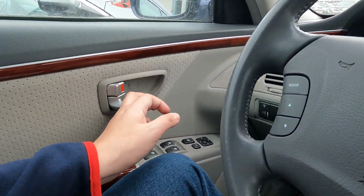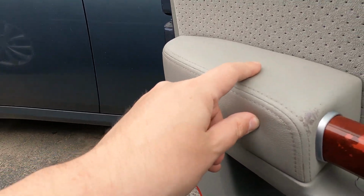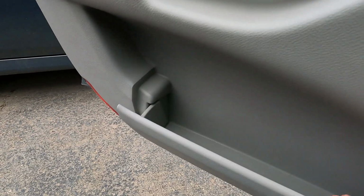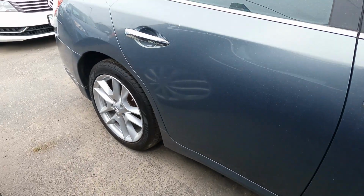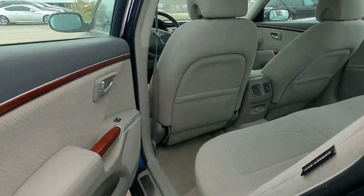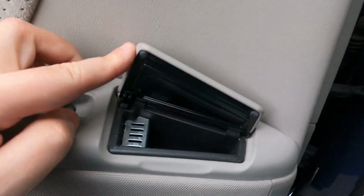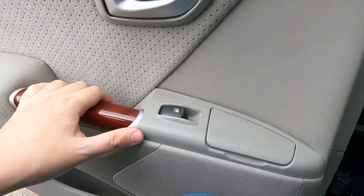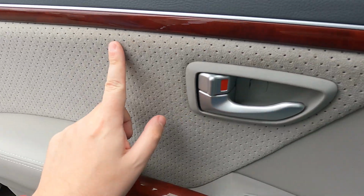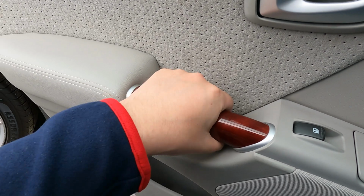Alrighty, let's see. Little piece of vinyl, not leather. Yeah, okay. Well, it smells like smoke in here. But yeah, look. Tiny little ashtray. Although no cigarette lighters in the back. I love this material. I really do. And this looks very sturdy.